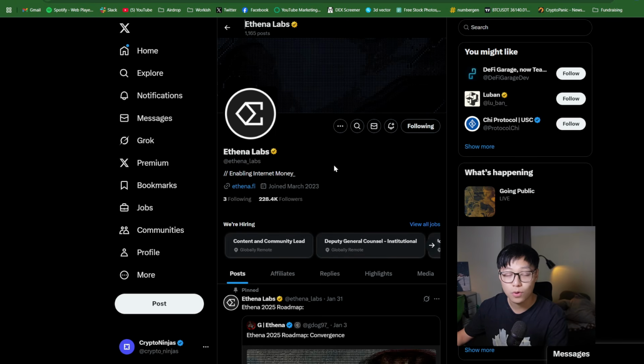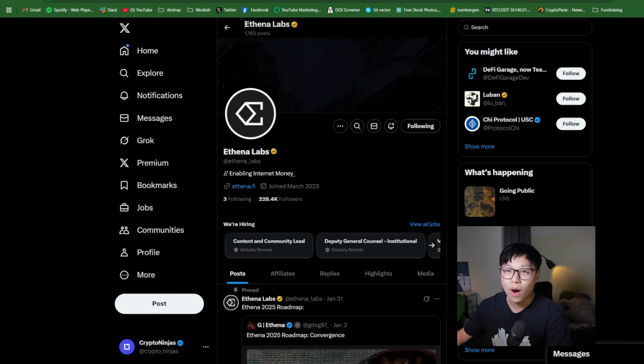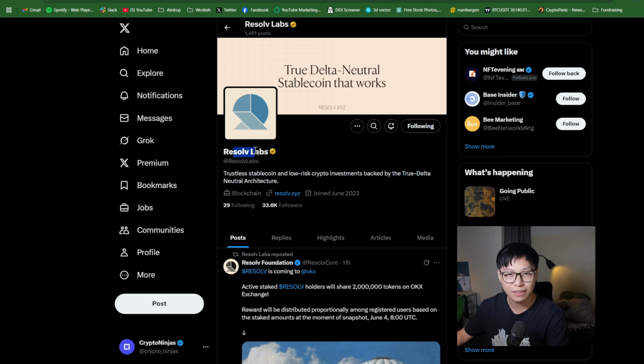Now, there have been quite a lot of protocols that use the same delta neutral strategy and give out stable yields to the investors, namely Resolv Labs. Resolv Labs is the most well-known protocol that applied this strategy to give out stable yields or income to the investors. So the question is, why do we need to use Resolv Labs? Why don't we just go to Resolv? Well, the thing is, Resolv Labs again is proud to say that they are backed by the true delta neutral architecture, and that is what we're here to find out.